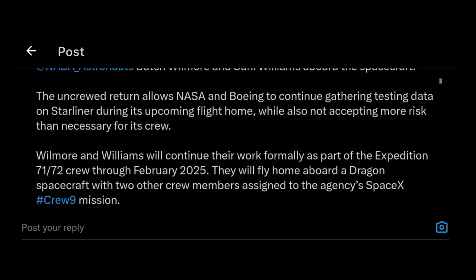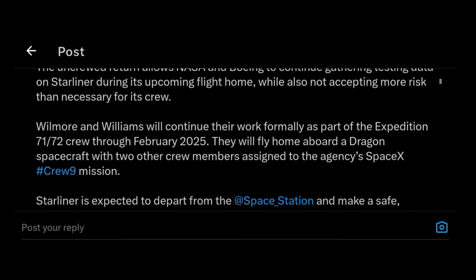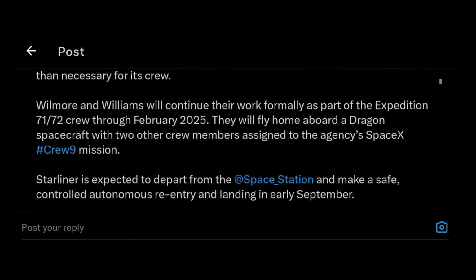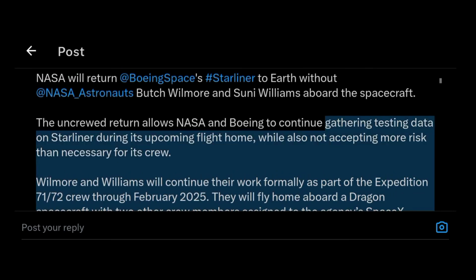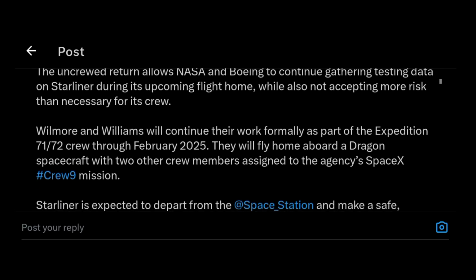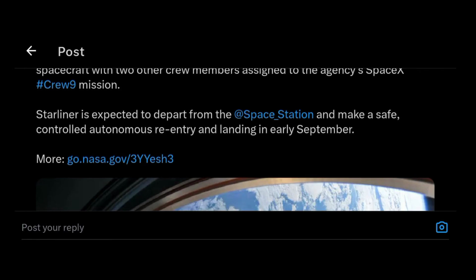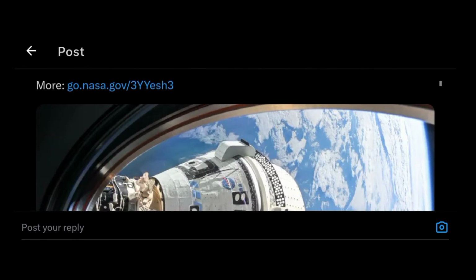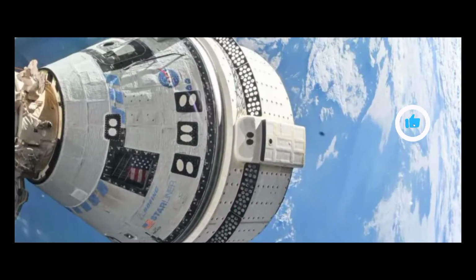If this capsule returns back to Earth and they progress with this, I am going to lose my mind completely. At this point, just decommission this old relic, throw it away somewhere, and start from the ground up. Build something quality, something better. Boeing can't be making these mistakes in space. It's simply unacceptable. It just completely blows my mind why NASA is still, goodness gracious.